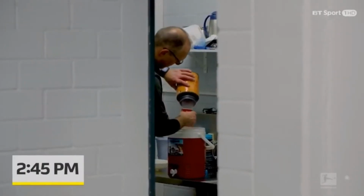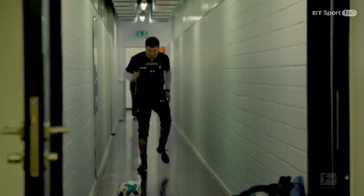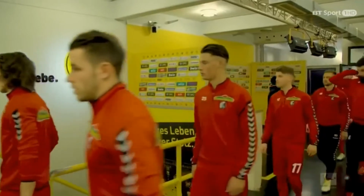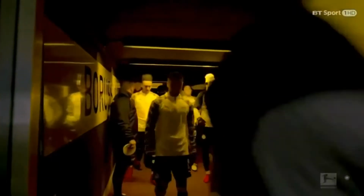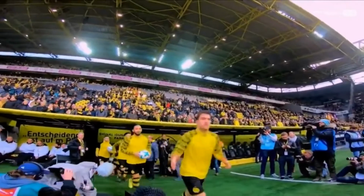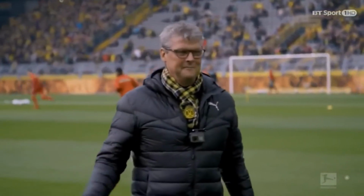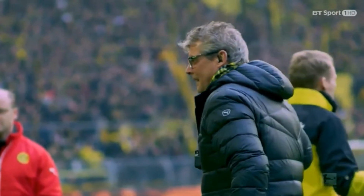In the bowels of the stadium, final preparations are underway. Everyone has their own familiar drill. And now, the air of concentration is palpable. Nobby welcomes every player onto the pitch. He played up front for Dortmund himself in the 1980s, a fan's favourite even then, and he hasn't lost his motivational powers.